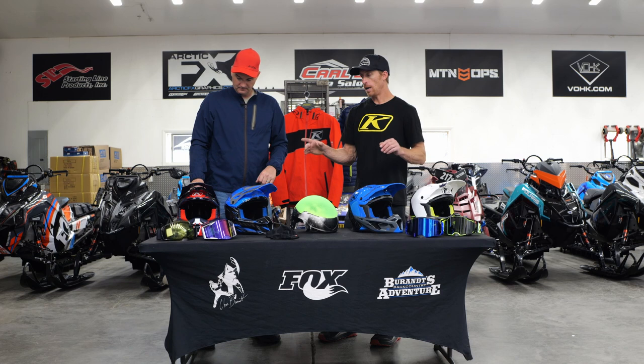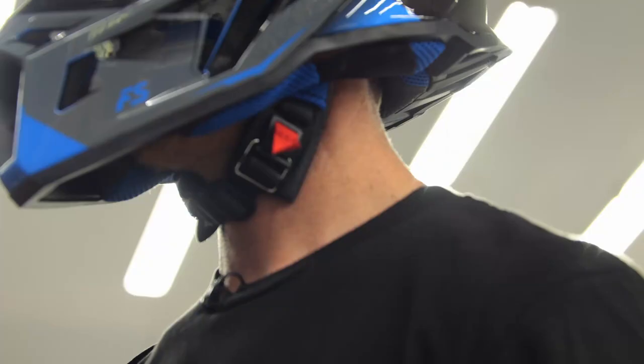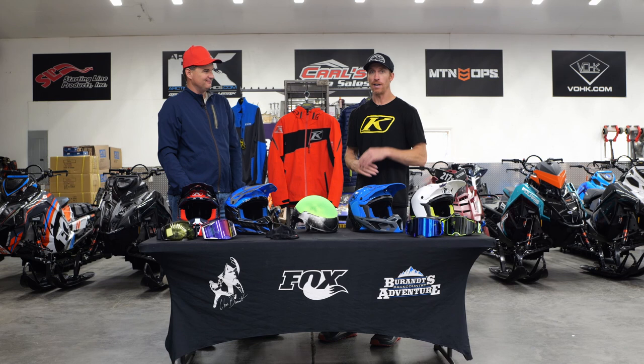For me, and I know you still have a couple of details to talk about, but for me, again, the F3, the features that really do it for me are the Fidlock. So basically the magnetic strap that attaches the helmet to your head. There are no more excuses of never buckling your helmet. Right, the Fidlock is awesome.